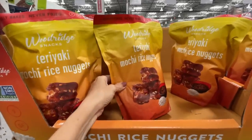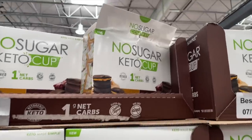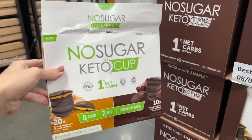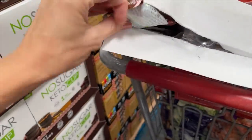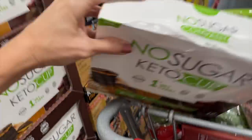I just feel like I would chip a tooth on that. Passing these again, these no sugar keto cups. Look how delicious they look. And listen, Costco isn't setting out free samples anymore, so someone took it in their own hands, cracked open a box. Well, I feel like we might as well take advantage, right? See what they look like on the inside. All right, that's how big they are. Cool. Don't come after me. I put it back in the box.